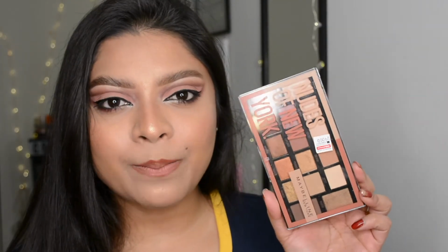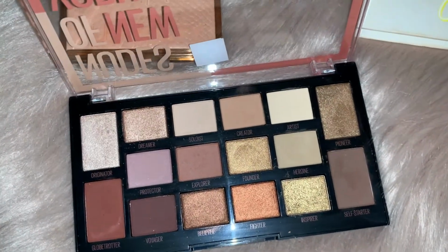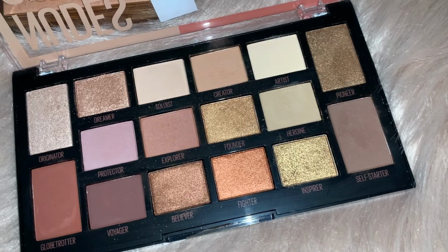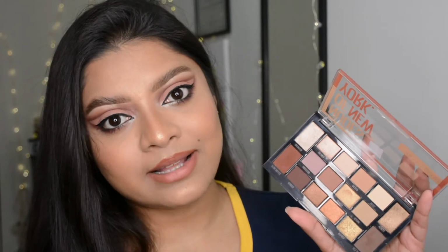And here is something which I really need to mention in today's video, because this is currently my everyday wear palette. So this is the Maybelline Nudes of New York palette, but unfortunately every time I mention this in a video, some of you DM me that this palette is not yet available in so many countries. So that's really a bummer.